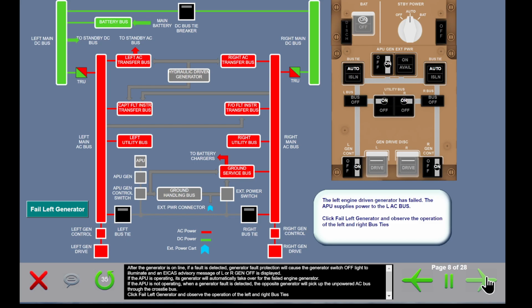After the generator is online, if a fault is detected, generator fault protection will cause the generator switch off light to illuminate, and an ICAS advisory message of left or right generator off is displayed. If the APU is operating, its generator will automatically take over for the failed engine generator. If the APU is not operating when a generator fault is detected, the opposite generator will pick up the unpowered AC bus through the crosstie bus. Click Fail Left Generator and observe the operation of the left and right bus ties.